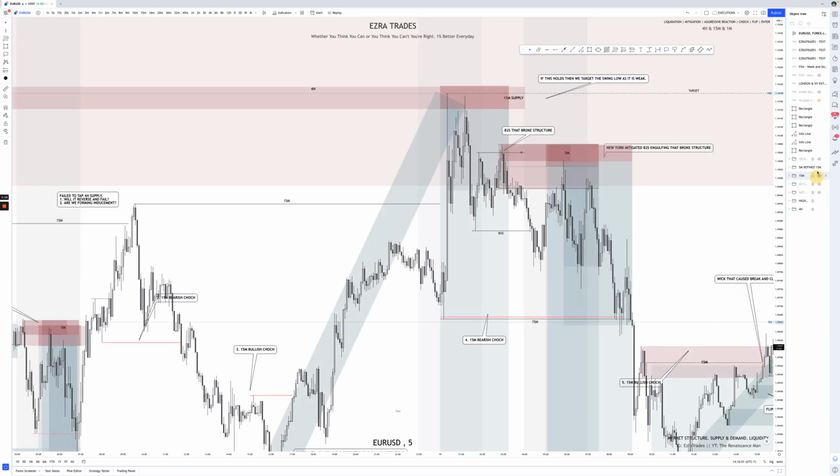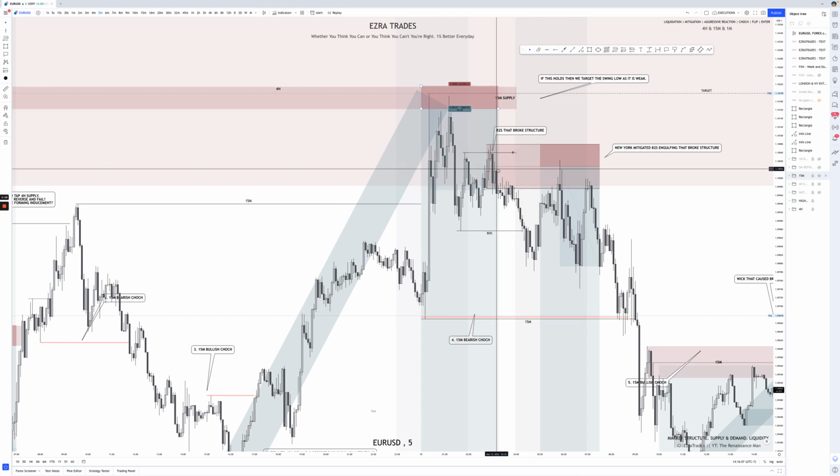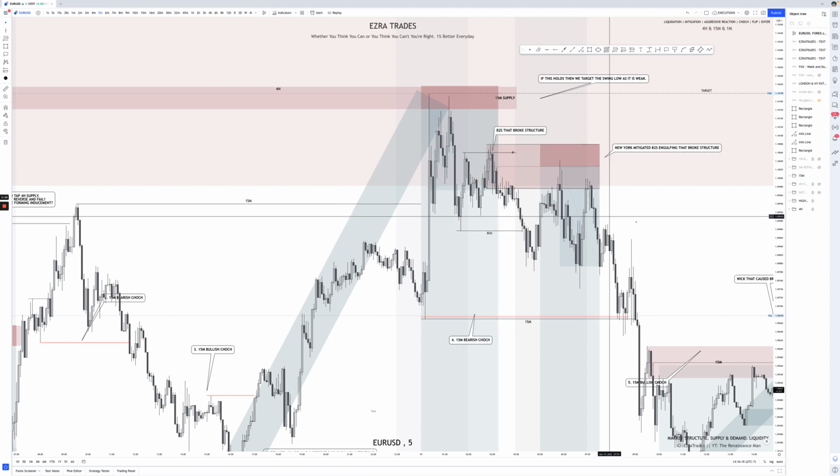Now, we do have for New York session an entry. This is what the 15-minute entry looked like. We took an entry at the 50% of this POI of the 15-minute. On the 5-minute, we can see a little bit more. Now, remember, this was a buy to sell that broke structure and was engulfing to the downside.